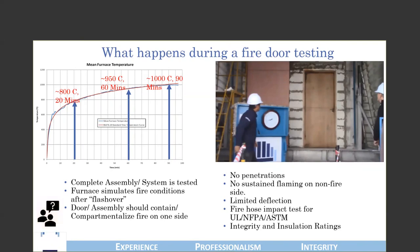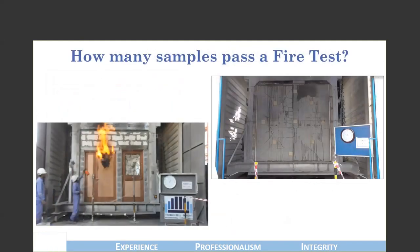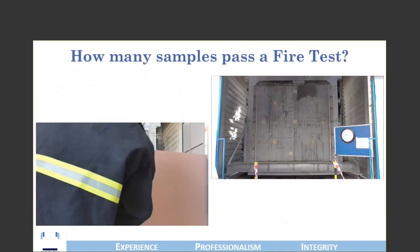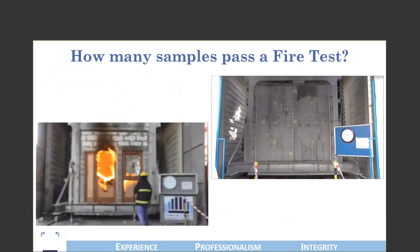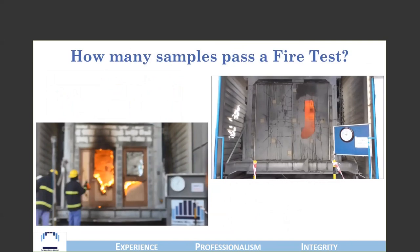Let me quickly open a poll for everyone who is attending, and I would request you to punch in your answers to the poll, for me to get a better understanding of everyone's position when it comes to having witnessed fire tests and what you really think about fire tests. There is a short video which shows a failing fire test here, while you participate, and I urge each one of you to answer the questions on the poll.